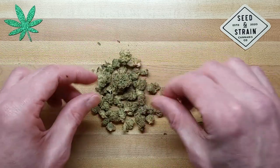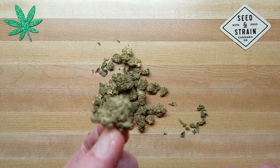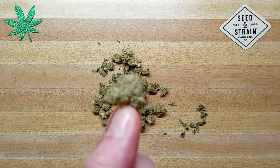Alright, let's see if I can even scope it. I'll try on this one here. Some of these bigger ones I'll try and scope with the hope that we can get a little bit of dope.